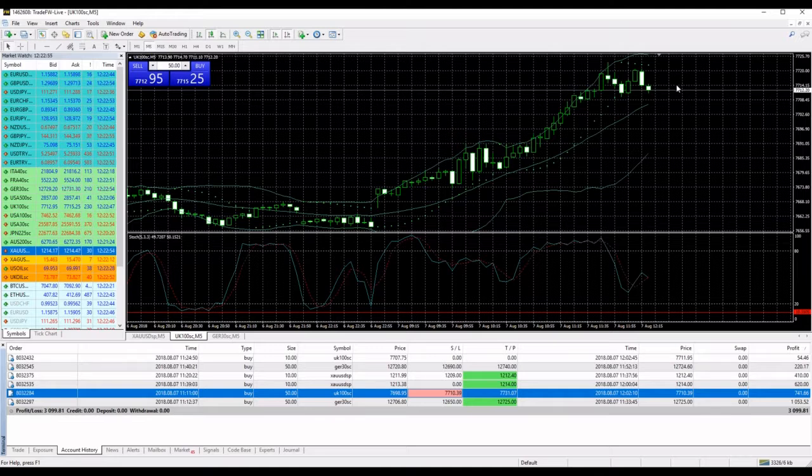That's why I will not enter UK 100 again for now, and that's why it's very important, when you are trading a trend, that you follow the trades very, very closely, because the trend is your friend until it ends. So in this manner, see you in a short while when we have again an update.